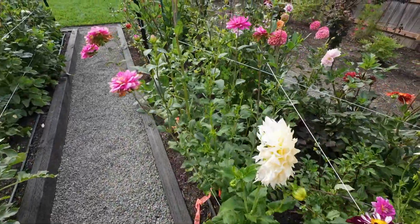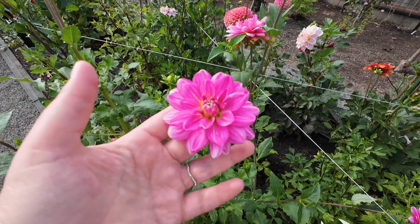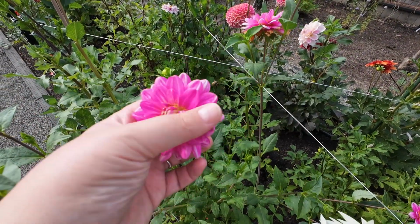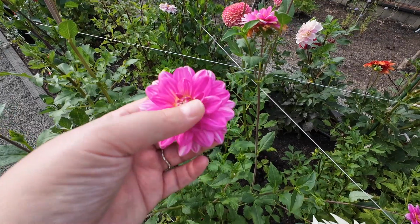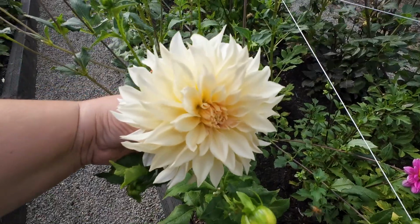We have Cutie Patootie, which is just a really cutie patootie. Very light pink, or kind of like a universal pink color. Nothing super special, but it is very cute. Of course, we have Cafe au lait, one of my favorites.